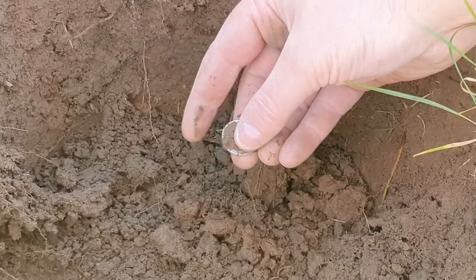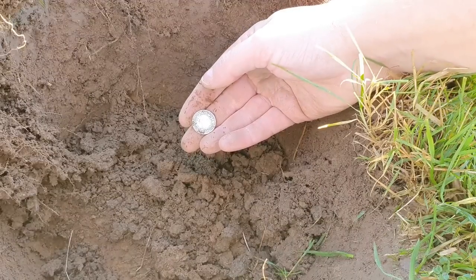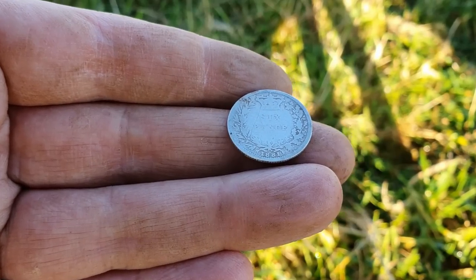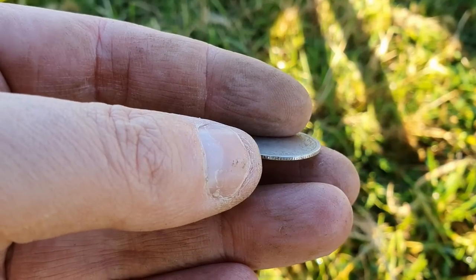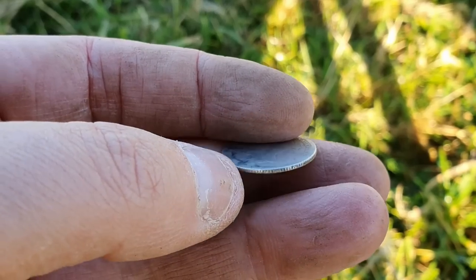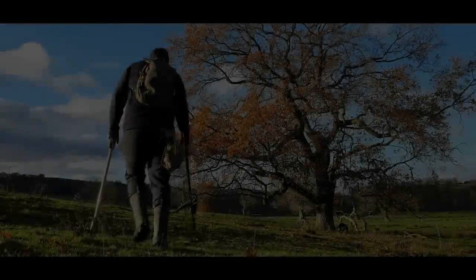It's lovely. I've not had one of these in a long time. Beautiful little silver sixpence. The date is 1881. Cool, I'll do a little close-up for you. There we have it, 1881. Sterling silver sixpence, Queen Victoria, Bunhead. That's a great little coin, I'm happy with that. I think I might have brushed it with my spade, but yeah, we'll take that.